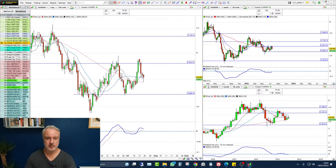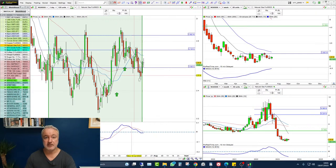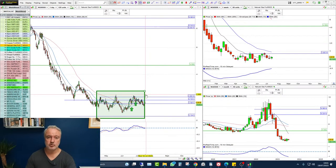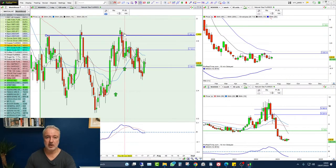Copper, no setup. It's range bound. If you're looking on the weekly, it's just ping ponging here for now. So, no setup. Natural gas is trying to turn around. It really is still trying to turn around. So, there might still be an opportunity to go long.